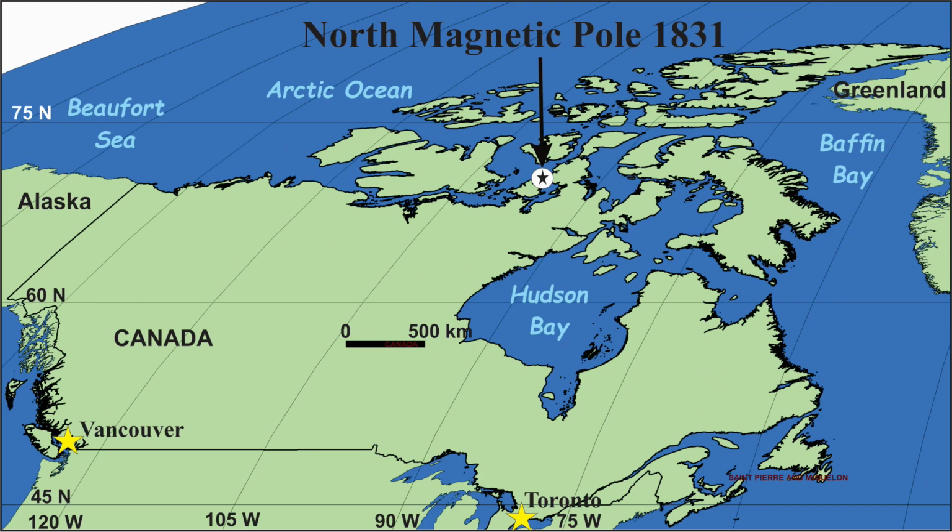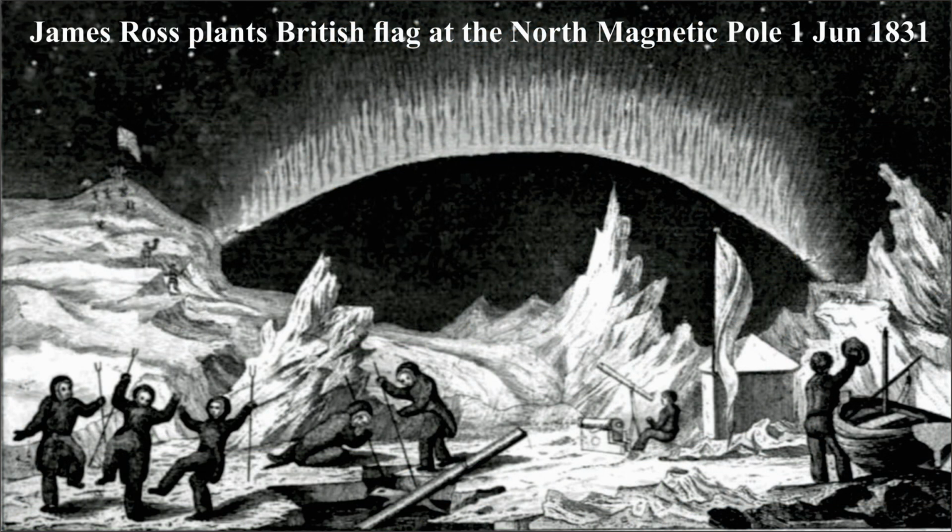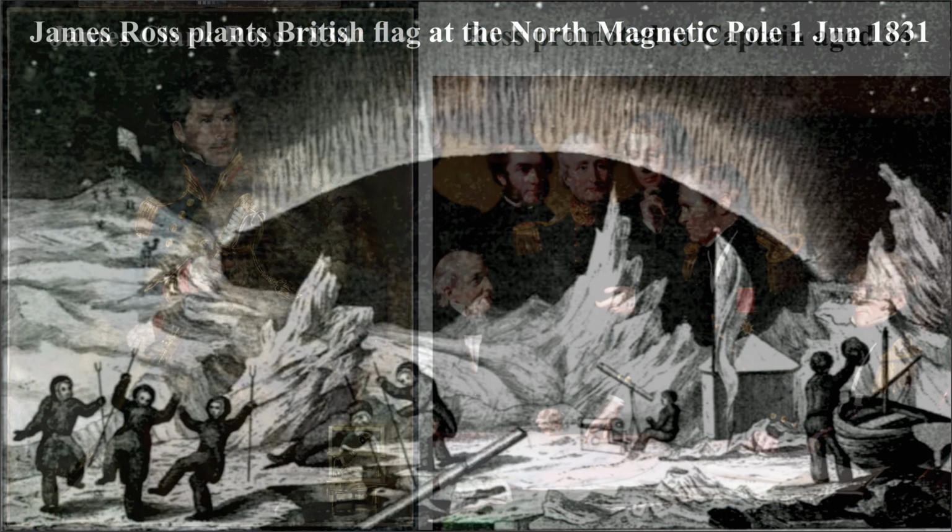During this trip, a small party led by John's nephew, James Clark Ross, located the position of the North Magnetic Pole on the 1st of June 1831 on a peninsula in the far north of Canada, which he named after Felix Booth. James Ross personally planted the British flag at the pole.